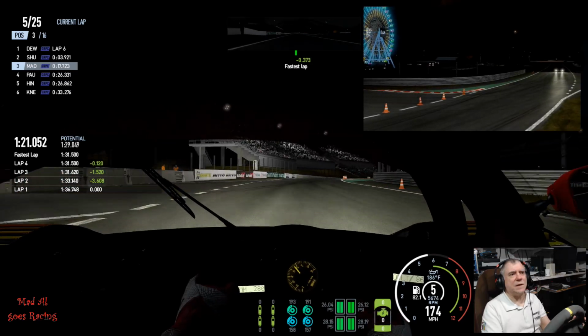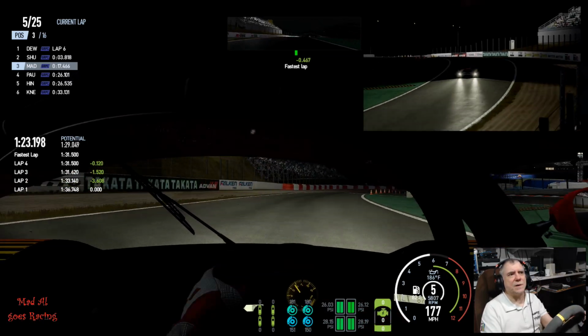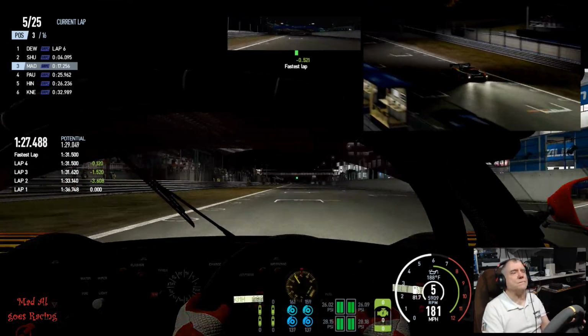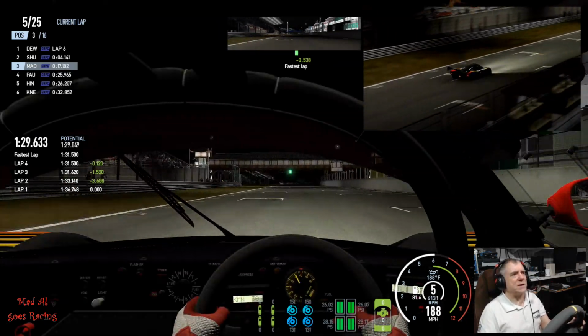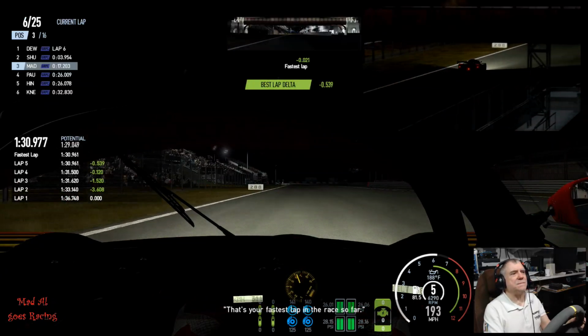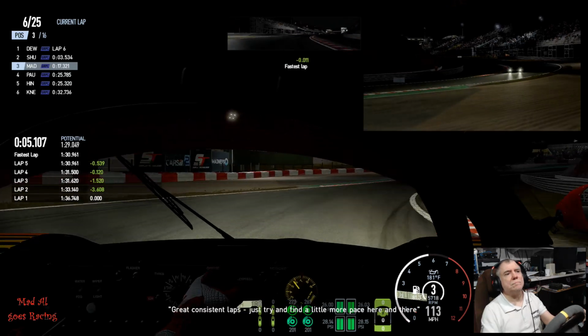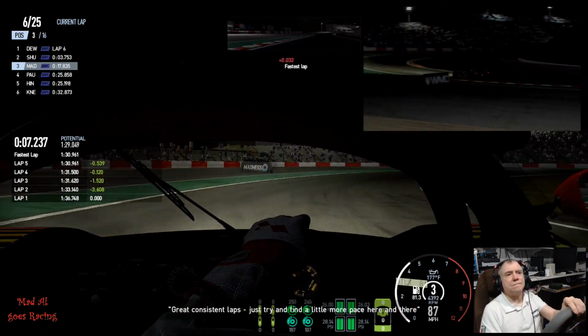Slight lift, turn in and plant the throttle again, and that was fine around there, so that helped. Right. Jesus, 17 seconds. That's your fastest lap in the race so far. Great consistent laps. Just try and find a little bit more pace here and there.